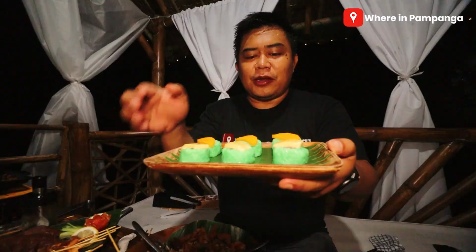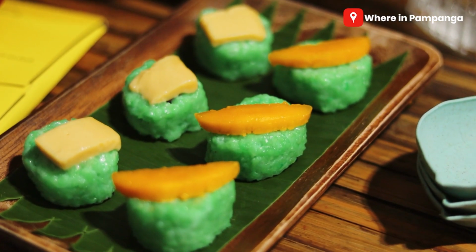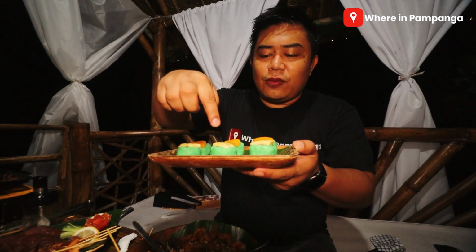Hindi naman pahuhuli yung mga dessert natin. Actually, natutuwa ako dahil tawag nila dito dessert sushi or sushi dessert. Parang ganon. Pansinin nyo guys, meron tayo ditong parang rolled suman. We have two variants. The first one is actually a mango. And then the other one is leche flan na may ube. Whoa! Look at that.